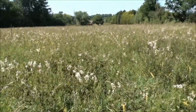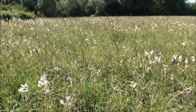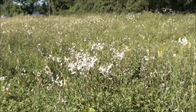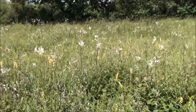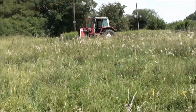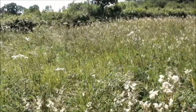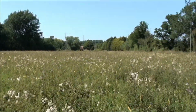As you can see, if I look around me, it's a sea of different flowers and butterflies. Absolutely beautiful. And this is what I'm trying to preserve and maintain, rather than just letting it go to scrub, which it would easily do. There's a tractor back there. Anyway, probably in 2 weeks' time I'll mow this. In the meantime, it's nice to have a look at it in all its glory really.